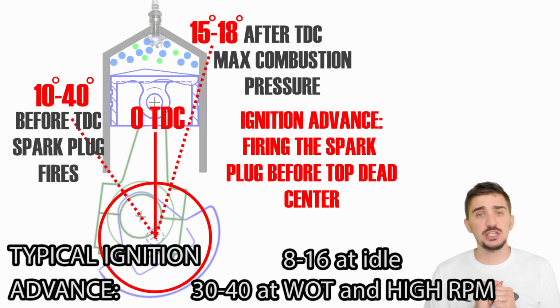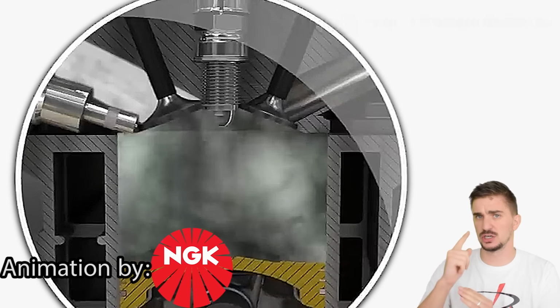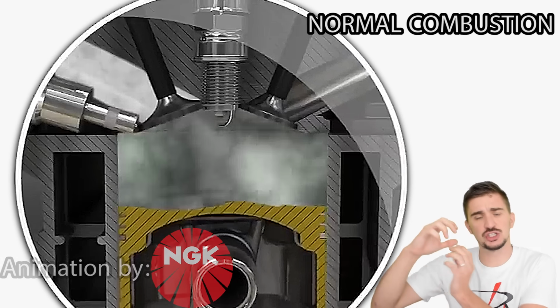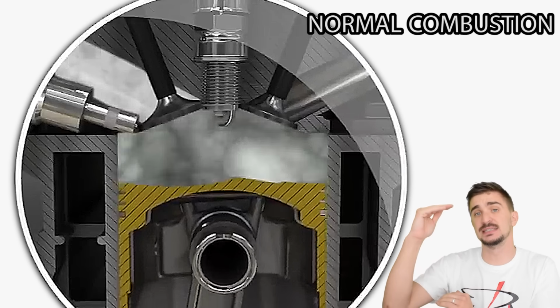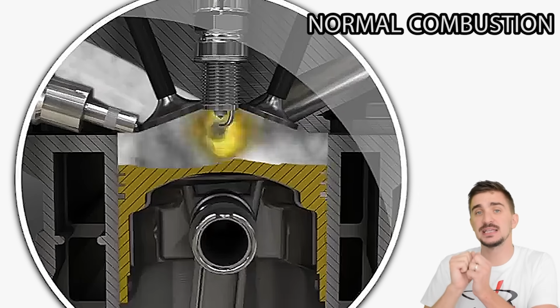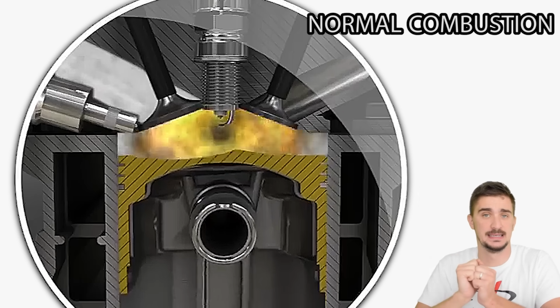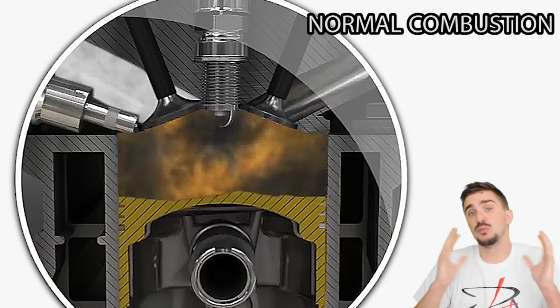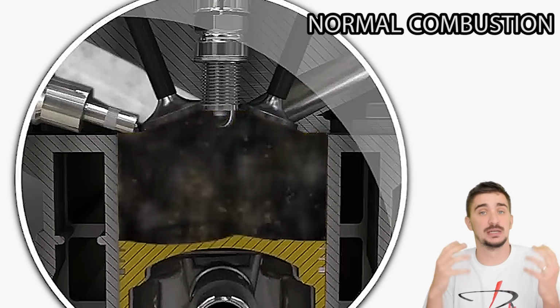So in the beginning of the video, we said that knock is abnormal combustion. So first, let's see what's normal combustion. Normal combustion occurs like this. The piston is traveling upward, it's compressing the air-fuel mixture. At some point before the piston reaches TDC, the spark plug fires and it initiates the combustion event. The combustion spreads evenly outward from the spark plug until most or all of the air-fuel mixture is burned off.